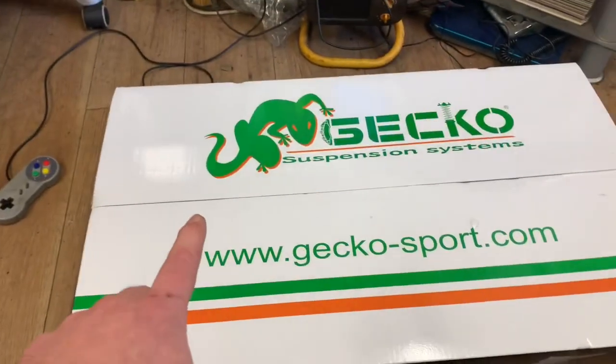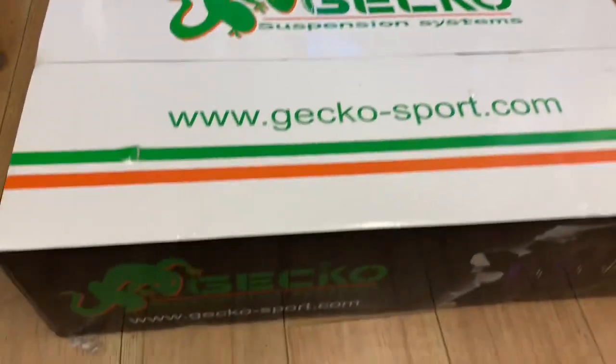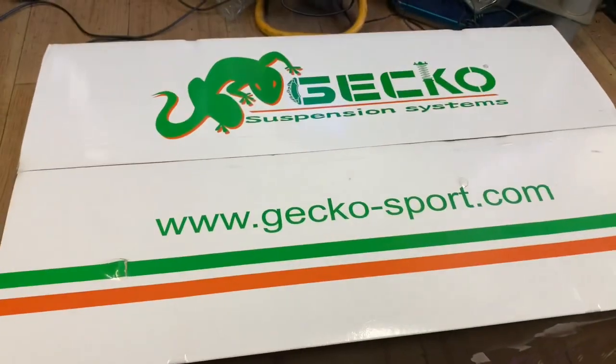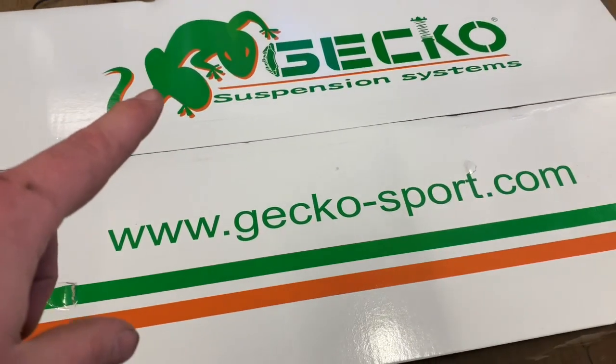So this is the Gecko box. So we're going to open this now. It is a nice box. The delivery is lovely on it. I love the colours.